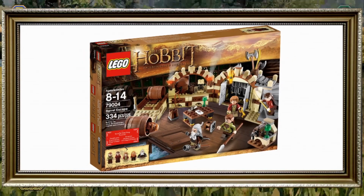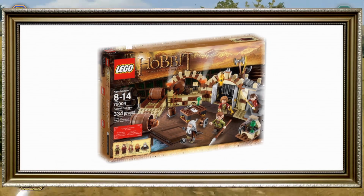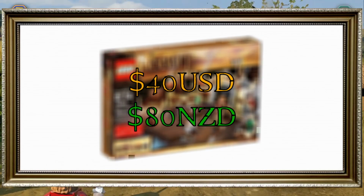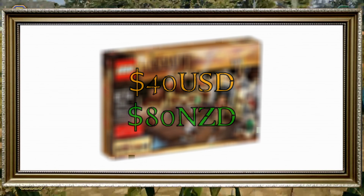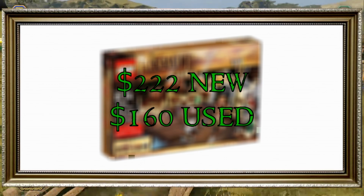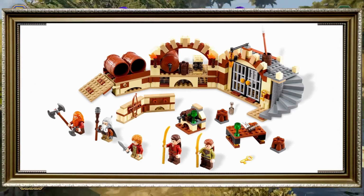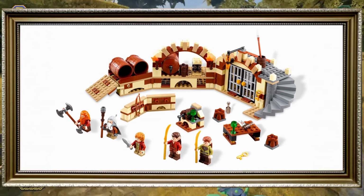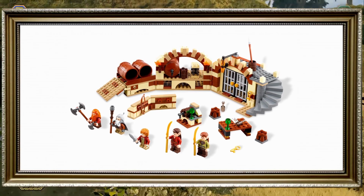This next set is the set that I thought would come before the Hobbit Hole. It's 79004, the Barrel Escape, which retailed at only $40 US back in the day during its release. It was $80 for me here, but it is currently valued at $222 brand new or $160 used. This is yet another Desolation of Smaug set that is used to advertise the fact that the Desolation of Smaug is coming later. This is a sneaky little preview set.